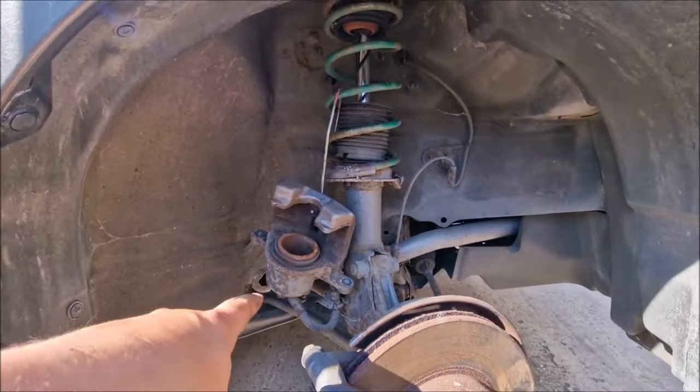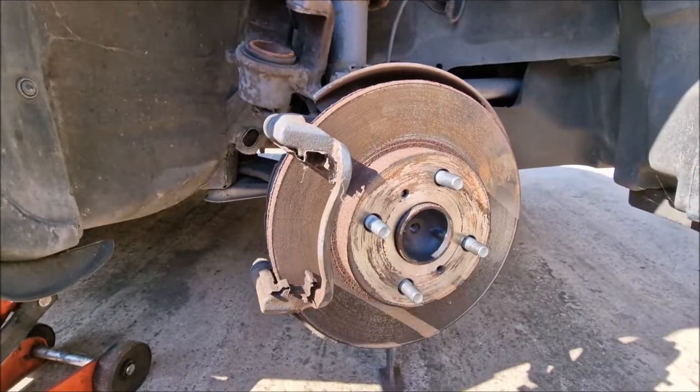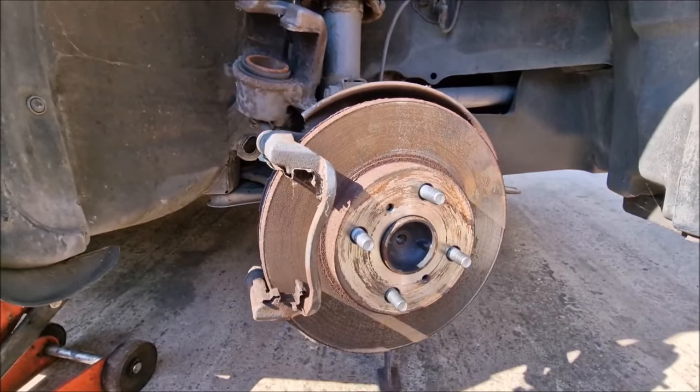I've got the caliper off and hung up. I've got one of the pads off. These are free actually, so there's no major issue with the pads. I'm going to get the pad carrier off, get the disc off, and give that a clean.